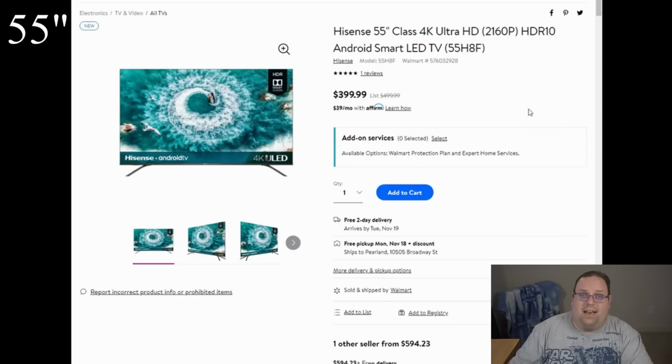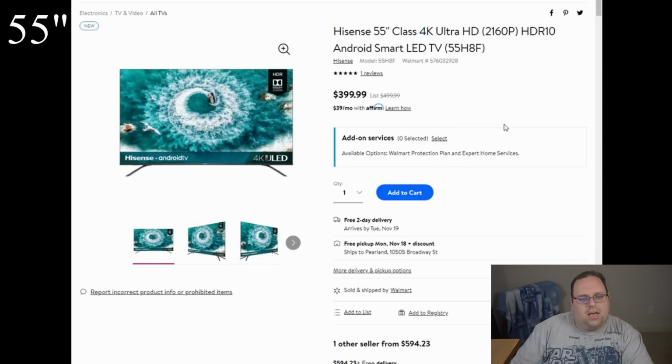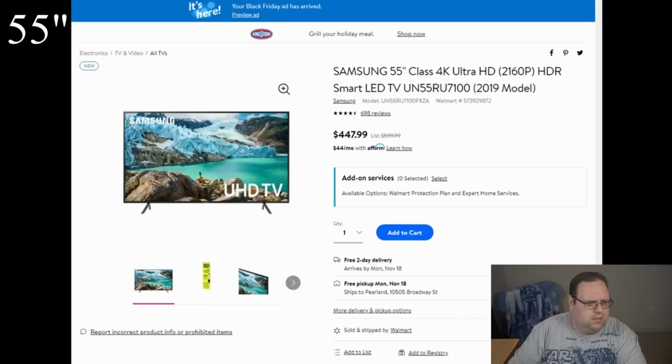Hisense is another one that I know a lot of people are sleeping on. They've upped their game in a big way, especially with their ULED technology. For the same price as the TCL 5 series, believe it or not, this, to me, actually looks like a better TV. It also has Dolby Vision HDR. This has the Android TV operating system, so that's where the TCL is a little bit better, because it has Roku TV on it. It's much easier to operate, but this Hisense, I personally think, is a better looking TV as far as the panel goes. So check that out. $399, not bad.